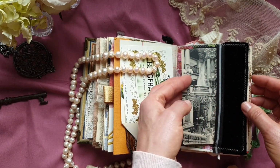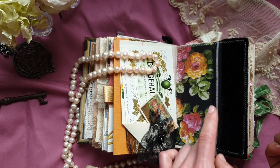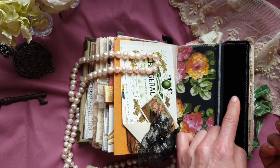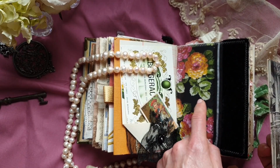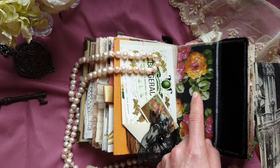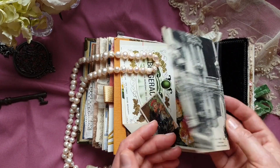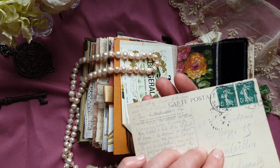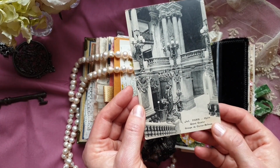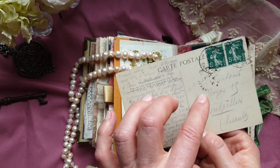To the right, there is a pocket that I have made using some silk velvet. There is a very nice background from the gift wrapping paper. There is also an old postcard from the Paris Opera from 1904.